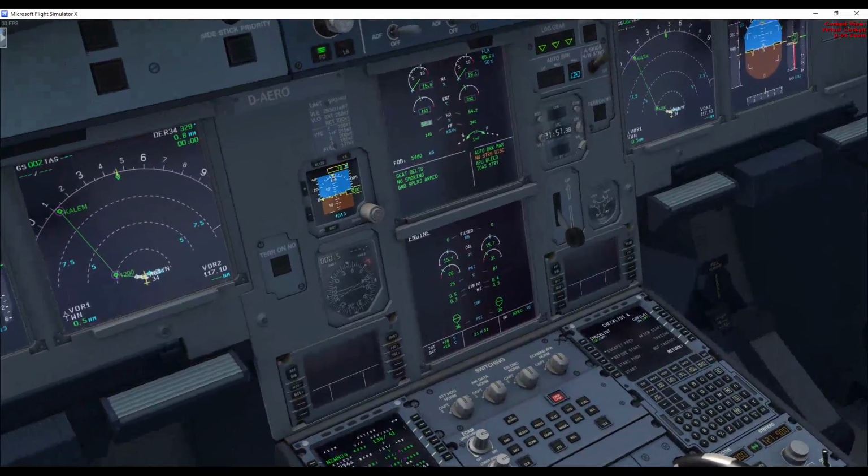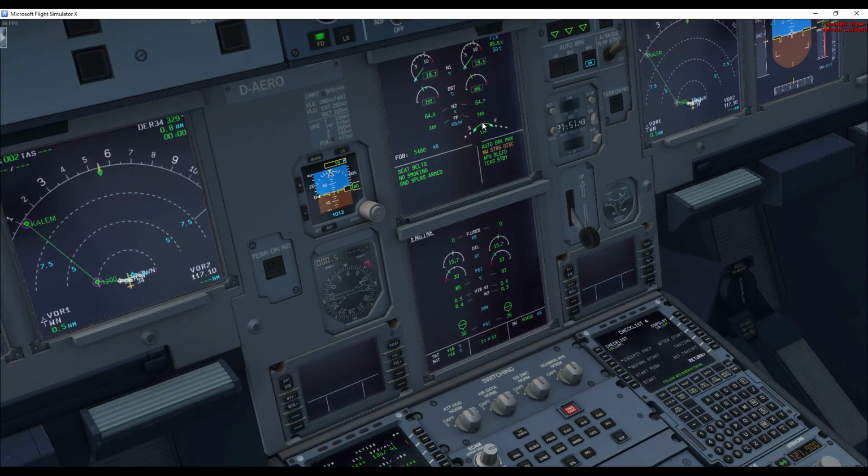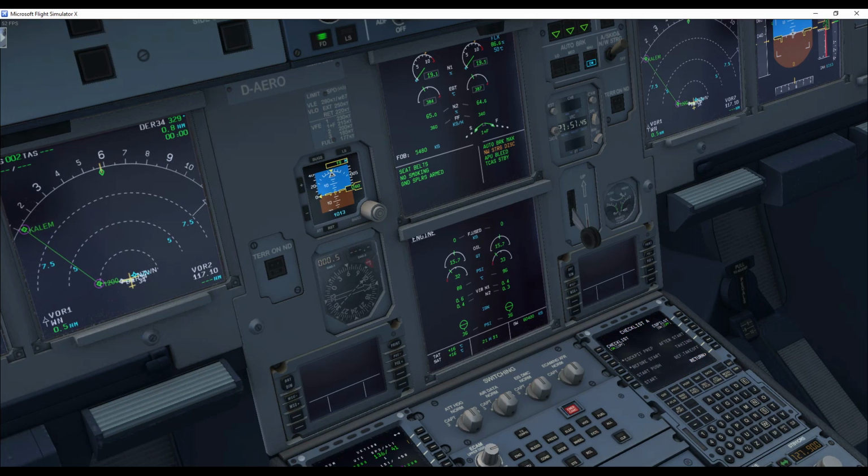Right, Engine 2 is stabilised. First engine, that's the second engine stabilised. First engine, Engine 1 is stabilised.